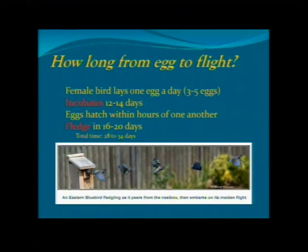Then they incubate for 12 to 14 days. It can be plus or minus a day or so, one way or the other, depending on a lot. It has to do with ambient temperature. And then they will stay in the box for 16 to 20 days, typically. And then they all leave. And this photo at the bottom was a stop-action shot of a young bluebird flying out. So total time might be a maximum of 34 days that they would be in there, either being incubated or being fed before they fledge.